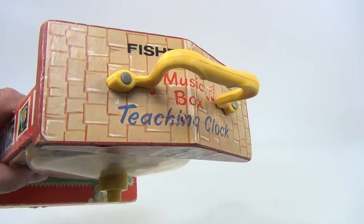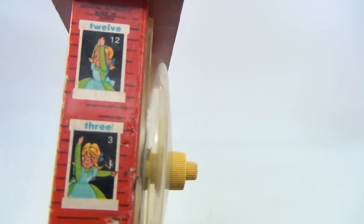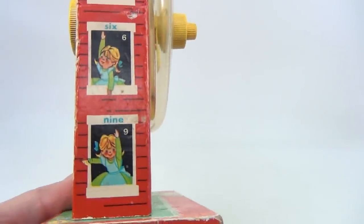There's the top. There's stuff on the sides, too. Teaching you how to count. Tell time.